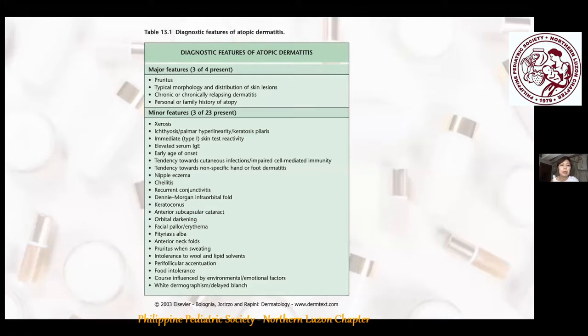Some patients, when they get older, don't have any more of the major features, but some of the minor features they would have. So you will not diagnose this patient as atopic dermatitis, but you will just diagnose it as a simple case of keratosis pilaris.